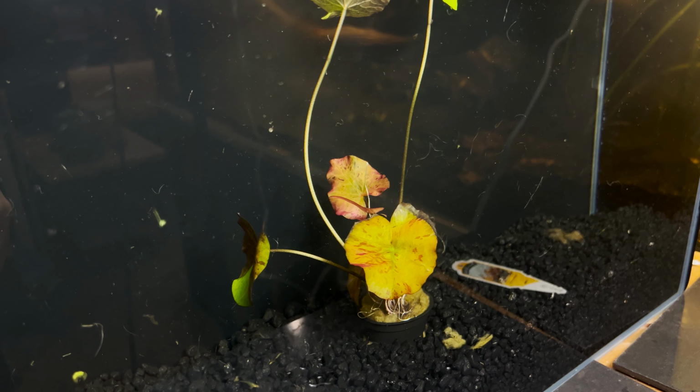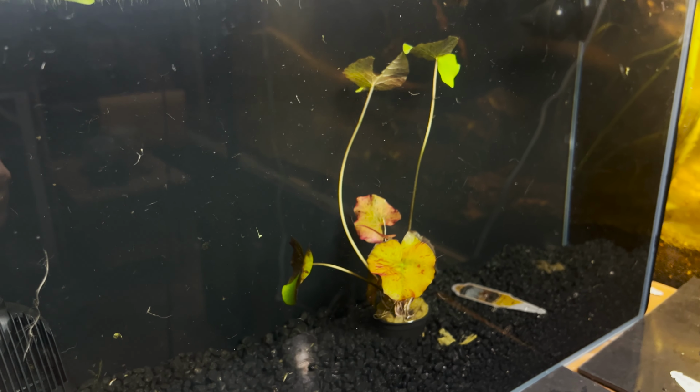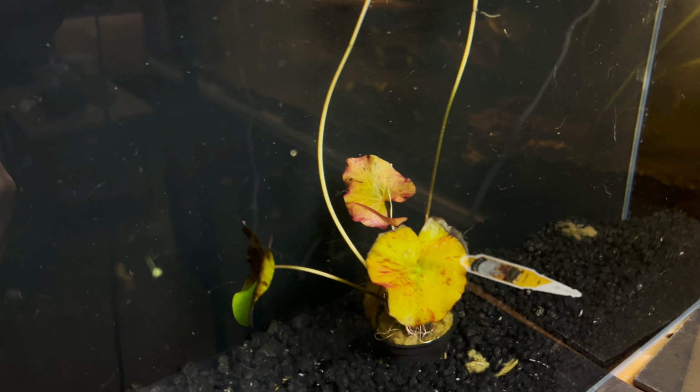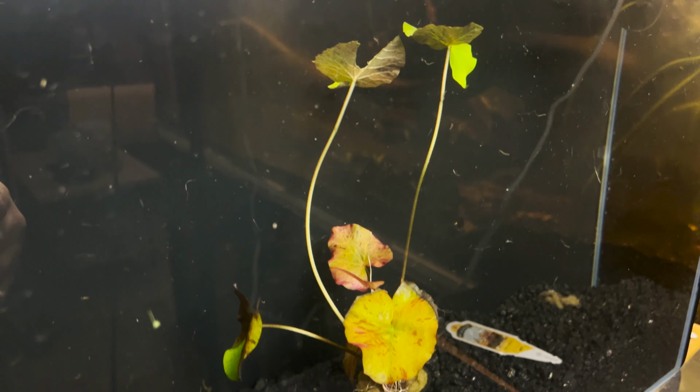All right, and last but certainly not least, we have our red tiger lotus. How pretty. You can see the leaves already going up to the surface.